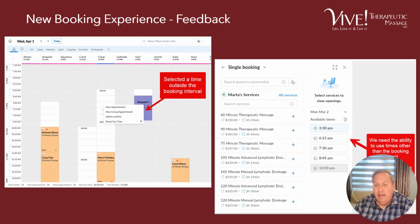All right, in this example, and this is a big one, this is actually huge for us. It's the showstopper. On the left side, we started the booking from the calendar. We said new appointment, and we selected a time that is not aligned with the booking intervals. The system will not honor that selection, and we have no way of booking that appointment.